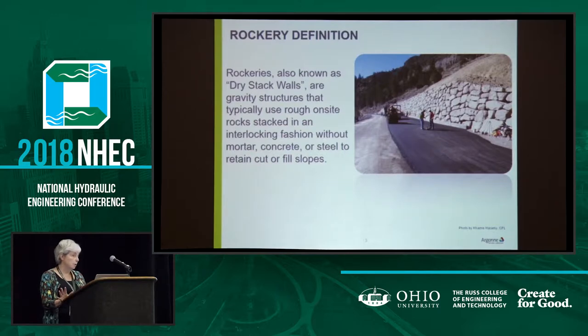For those of you who don't know what a rockery is, you can see it in the picture there. It's just a dry stack wall, basically. The rocks are stacked in an interlocking fashion with no mortar or concrete. It's just dry stack, and there is gravel behind this wall. So it's not just arbitrarily stacked rock, it's actually designed. The geotechs do this. They have a program. They take account of all the forces: the gravity coming down on the top, lateral forces, pore pressure, and the overturning forces. So they designed these walls, and Federal Lands has been putting these up for at least 10 years on roadways to hold back that cut or fill slope. And it's been working really well.